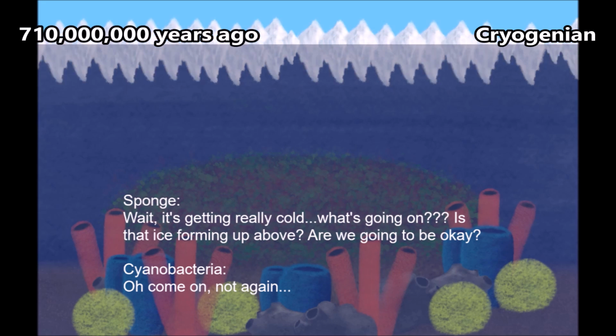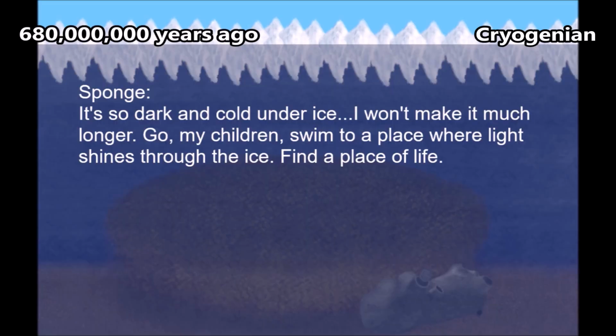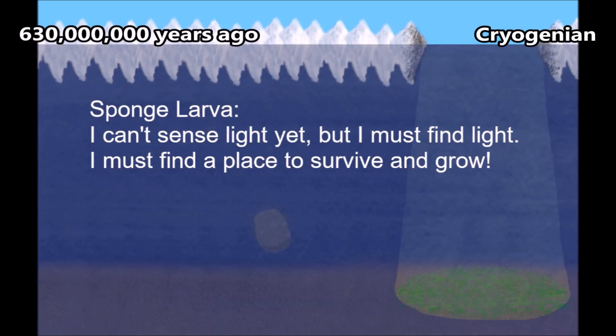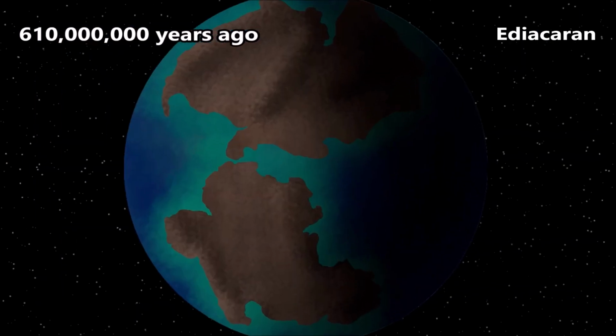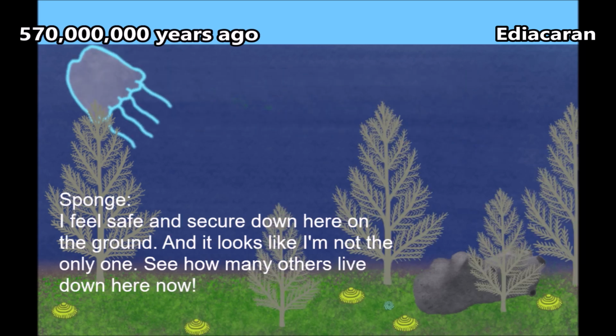After some time, the world froze again, with ice forming over the oceans. Since sponges needed to live near cyanobacteria, and cyanobacteria needed light, sponge larvae would use photosensitive organs to seek out light and plant themselves where ice was thin enough to allow light through. Once the ice melted again, many new, much bigger organisms developed.